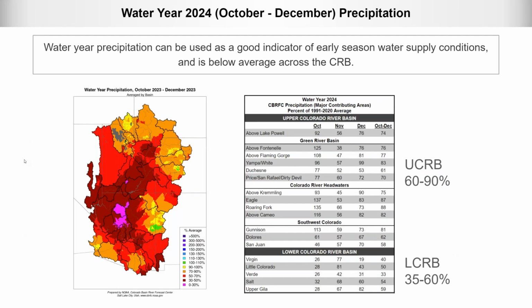A little bit different look at the first 3 months here. This is the graphic showing October through December, precip as a percent of average, same table shown on the previous slide. Across the upper Colorado River Basin, first 3 months of water year 2024, 60 to 90% of average. Across the lower Colorado River Basin, just 35 to 60% of average for October through December precipitation.